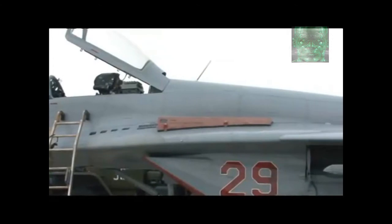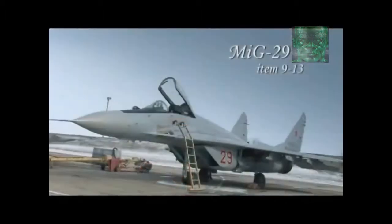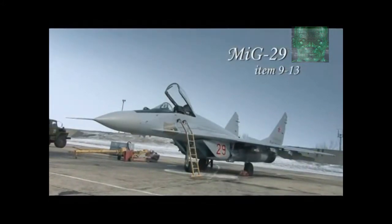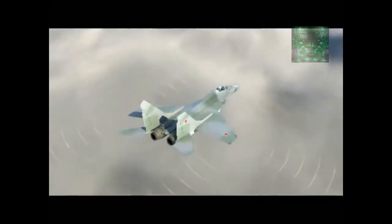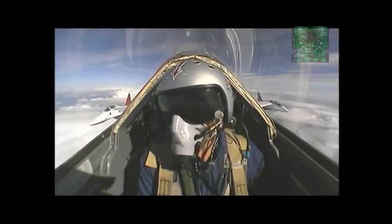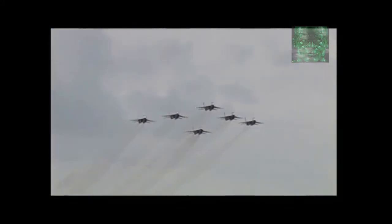This is the so-called fuselage spine fairing. ECM transmitting and receiving aerials are located in different parts of the aircraft, for instance, in the wingtips. The transmissions send out jamming signals which blind enemy radars and their missile seeker mechanisms. Another modification was for the defensive systems. This mod was not so secret. We even see it demonstrated by the Swifts aerobatic team.